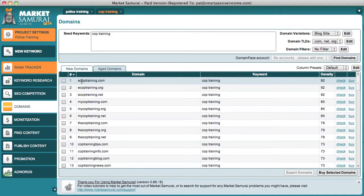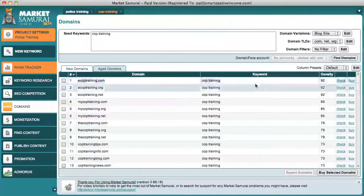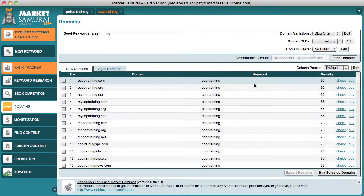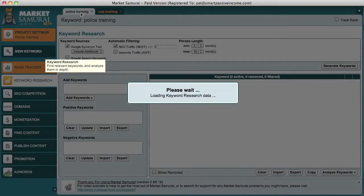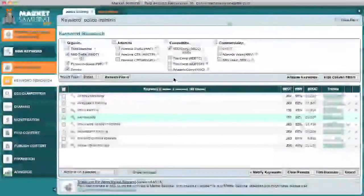So ecoptraining.com would be the best one to go for. But actually, in fact, I picked up coptraining.net. That was available when I was doing this research, and I picked it up right away because that gives me some really good strength, really good relevance in Google's eyes. And going back to the keyword research for police training, the numbers are looking good.